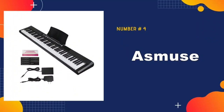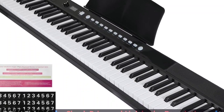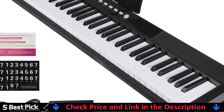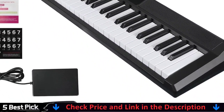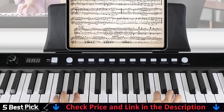Number 4 in our best 88-key keyboard list is Asmuse 88-key electric piano. This electric keyboard piano is a full-size keyboard piano that allows you to explore a world of music. 88 touch-sensitive keys can reflect every nuance of your touch. The digital piano is a great study tool for children and adults that provides you with a traditional piano feel.